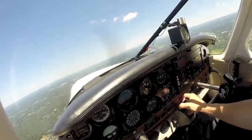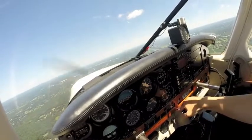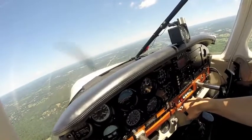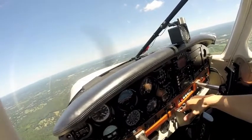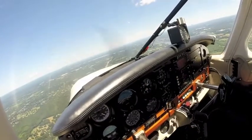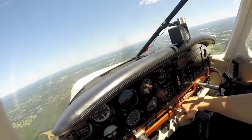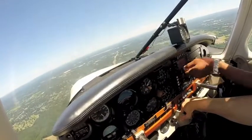All right. Coming up on 2,000 here. At almost 50 knots we're fighting, so might as well just keep the power up. Probably around 25-ish. Muscle through this. 120.3 is gonna be our next frequency.